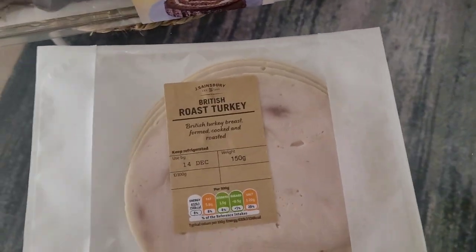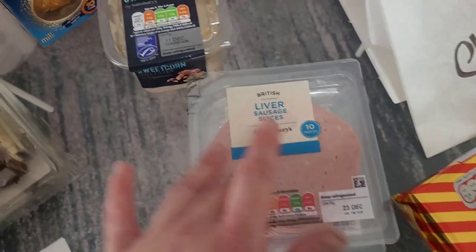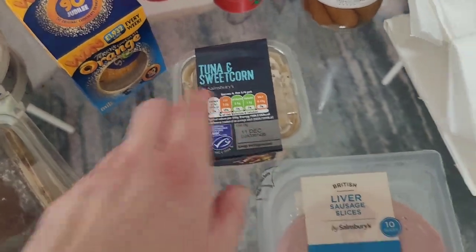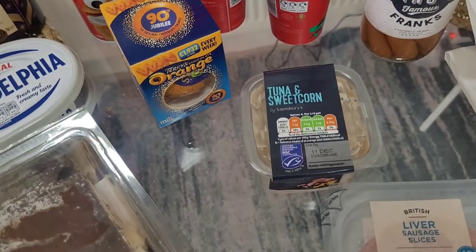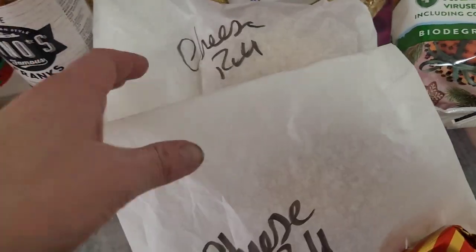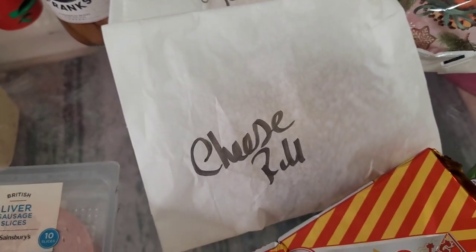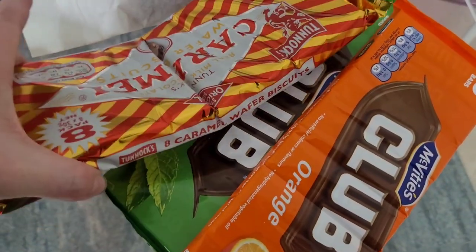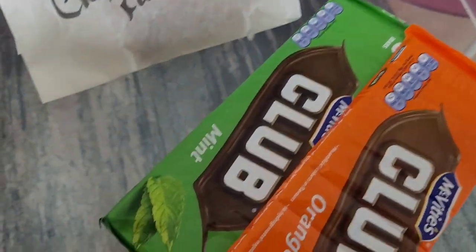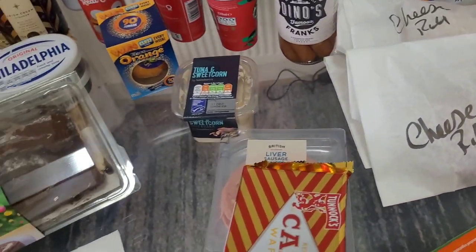Just some Lurpak, some turkey for turkey sandwiches, some cheese slices, two liver sausage, tuna and sweetcorn for jacket potato, a chocolate orange. What's Christmas without a chocolate orange? Some cheesy rolls, which I can smell, and I haven't had lunch today, so I might have to have one of those in a bit. Some caramel bars, these are retro, but they're so good. Clubs, mint and orange, and I think that's pretty much it.